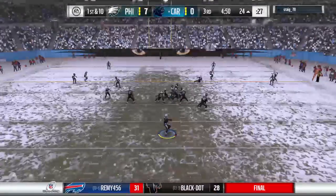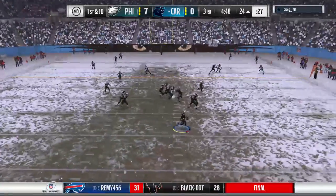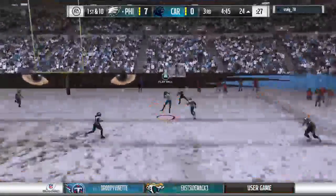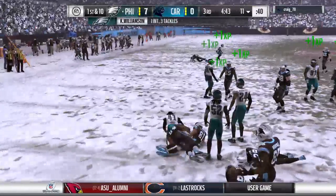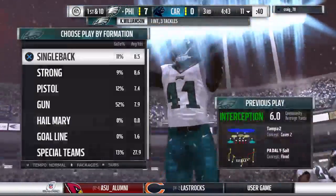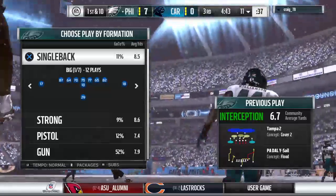Now a play fake here on first down. Eluding the pressure right. Looking for Hearns, and it's intercepted. A great read, and it's picked off. Past the 10 to the 11-yard line, and that's where the return stops.